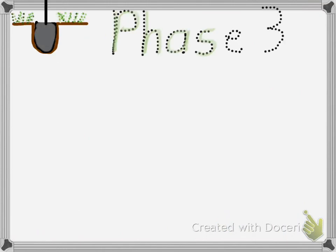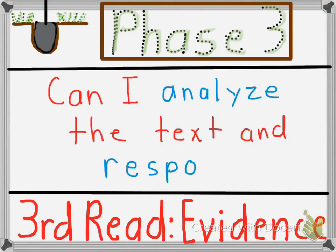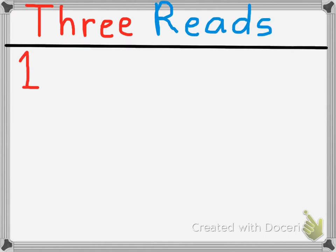Finally, we're going to dig really, really deep into this text. In Phase 3, we are going to go ahead and do a third read looking for evidence. This is where our teacher might give us a question that we might have to dig deep in the text to find the answer in the text. We are going to ask ourselves this question: can I analyze the text and respond? We're going to have to find evidence in the text and pull it out to have some sort of answer or response.